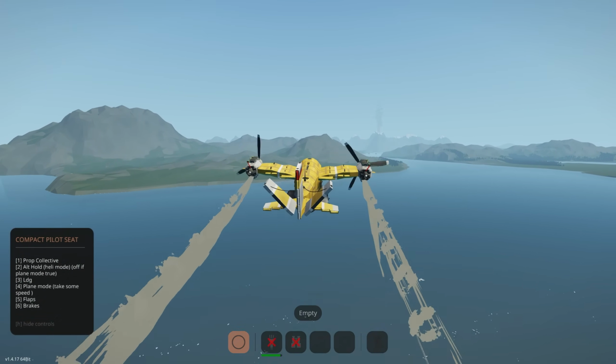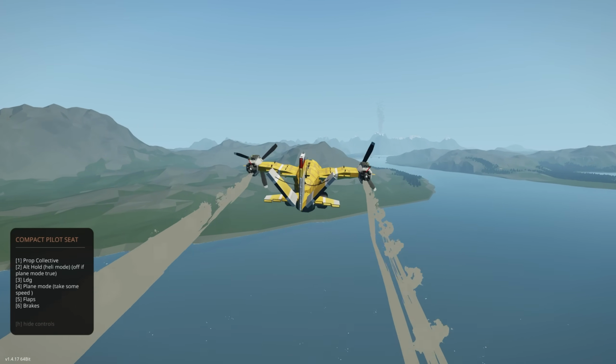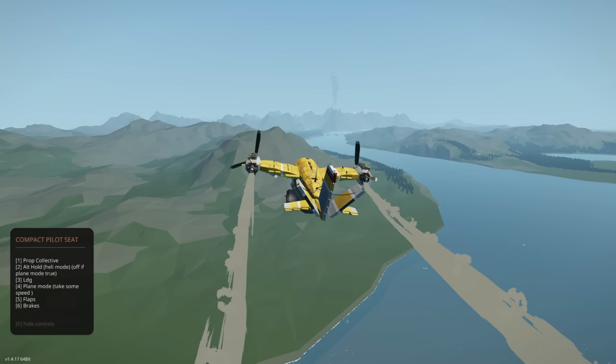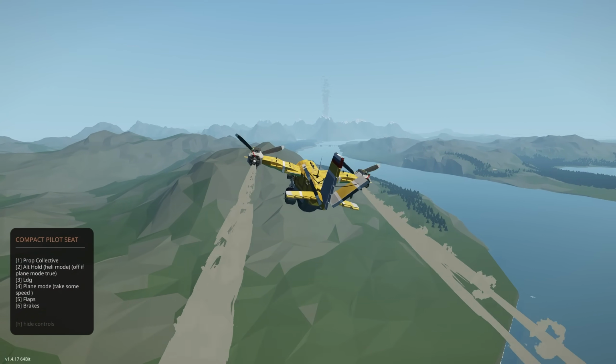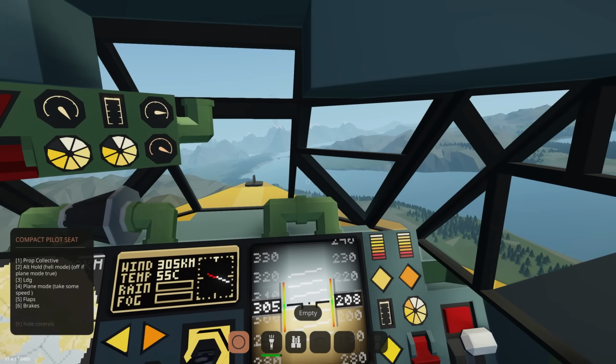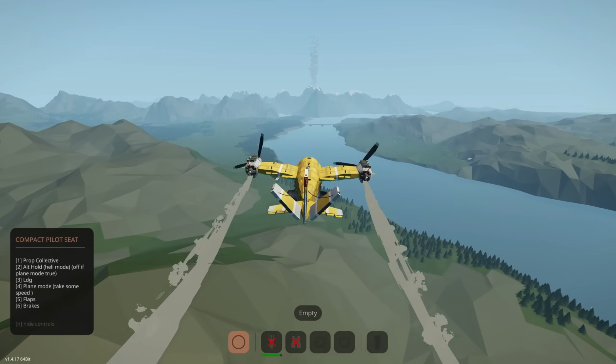Which... Oh wait, hold on. Alt hold heli mode. Off in plane mode. Okay, interesting. Very cool though. I like that. Alright, let's go and switch that back to helicopter mode. We also have flaps. Huh, interesting.